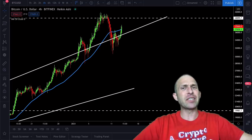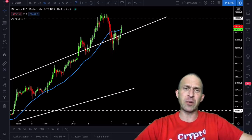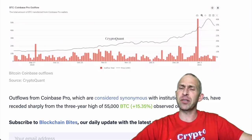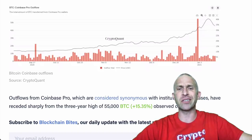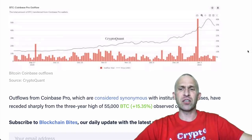For the past couple days, people have been pretty bummed about what's been going on with Bitcoin. I mean, analysts are kind of gloomy about Bitcoin short-term price predictions right now. They're talking about how, hey, the Coinbase Pro outflow isn't as high as it was. These red lines you can see right here, just in the recent past, there's not much going on there.